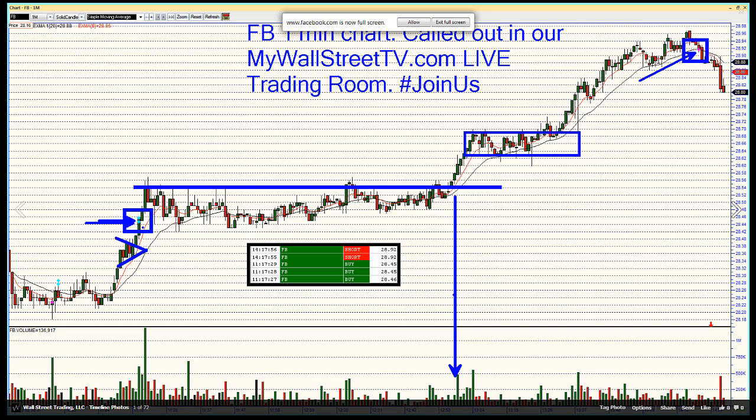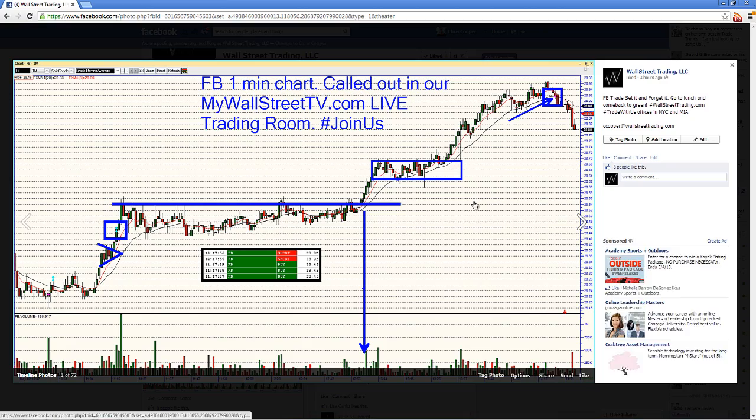Then when I got back from lunch from the Owl House with my other trading partner, we came back, and next thing you know, we were getting payday. We were able to sell this thing out right up there at 28.92, and then held a piece until the close, and sold it at the close.